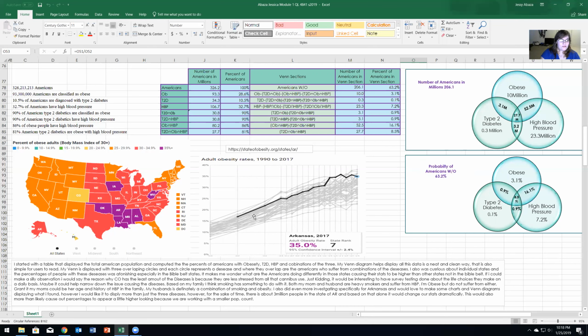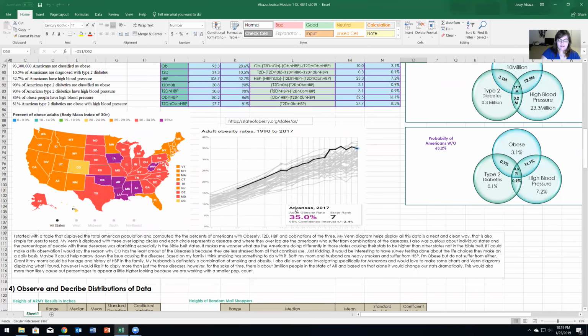I also wanted to show this neat little scatter plot here, which we'll talk about later. Scatter plots are pretty cool. I always had fun with those. This represents 1990 to 2017, but this lowest point here is 95. As you can see, as we get closer to 2017, it just keeps increasing. I really want to know what's causing this, and maybe I'll do some research for that another time. But that's intense. 35% of Arkansas is obese.